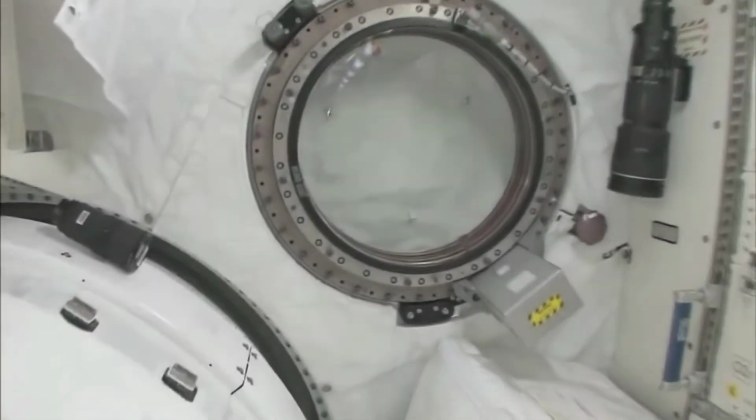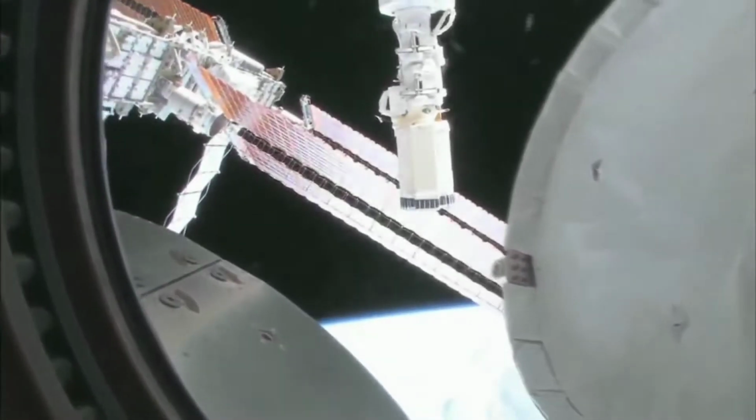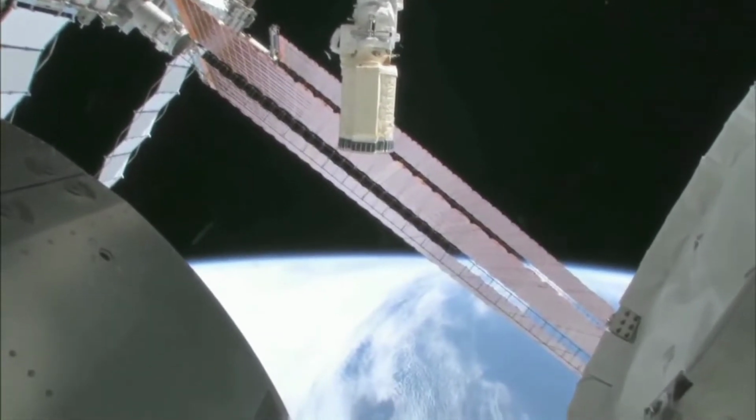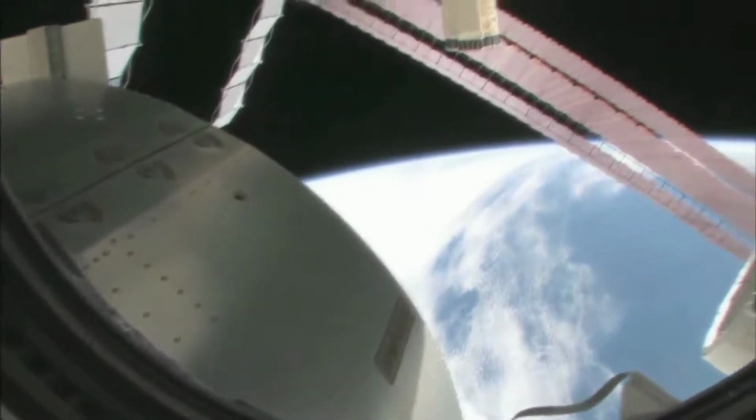Let's take a quick look out the window before it gets dark outside. We're going around the world every 90 minutes, so we get to see a lot of sunrises and sunsets. Oh my goodness, it's beautiful out there. So this is looking out the port side of the space station, and we're actually also on the front side, so front port side of the space station.